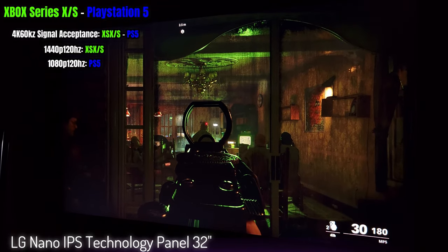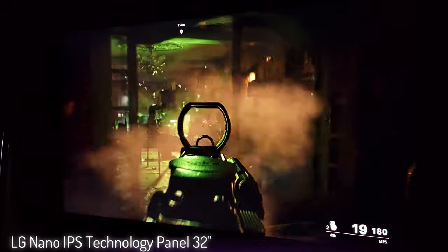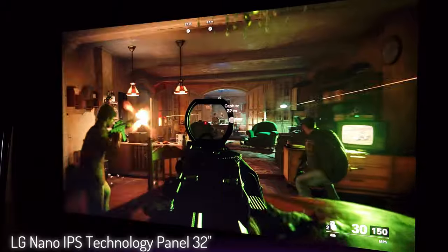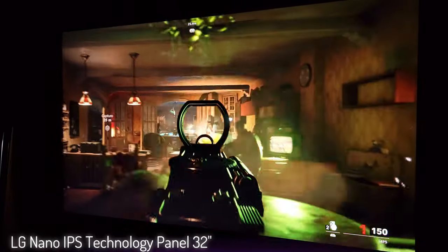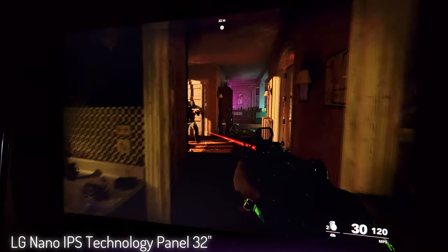This is at 120Hz. And sometimes it looks bigger than my Samsung Odyssey G7 or Dell S3220DGF. Because it's flat and those other panels are curved, the perceived difference, it just looks about an inch bigger here on the LG.